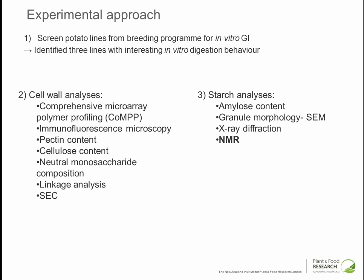And then I proceeded to do some cell wall analyses, and these are a list of the techniques that we've used, as well as some starch analyses. And because we don't have NMR facilities in Plant&Food Research, that's where the collaboration has come in with Mike Gidley's group. It's what I came here to work with Bernadine with. And so for today's presentation, I'll just be presenting results from these analyses.